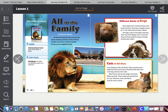In our All in the Family story, it's not a story about people at all. But in the Henry and Mudge story, there are some characters who are people. And part of that is because All in the Family is an information story. It's only talking about information, in this case, about animals. Whereas Henry and Mudge is a realistic fiction story. So it's a made-up story talking about different characters that could be real, like Henry and Mudge, okay?